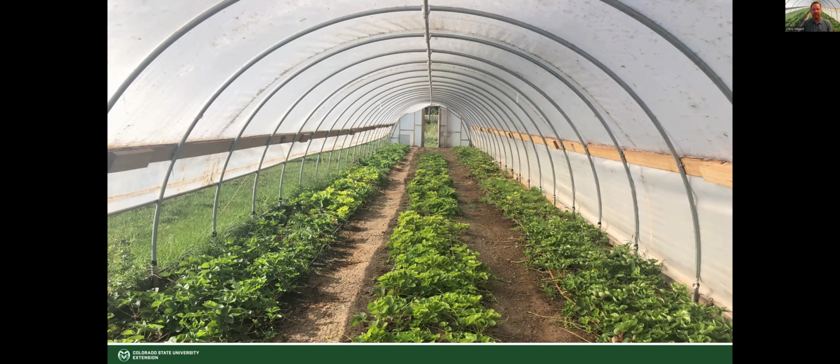But before I move on to the next slide, I also want to point out a feature of this high tunnel compared to the picture on the next slide, which is, as I mentioned, we rely on passive heating and cooling. And so this time of the year, when the sun is out and it's 60 degrees outside, it can reach really high temperatures, 80, 90 degrees or warmer inside the high tunnel.